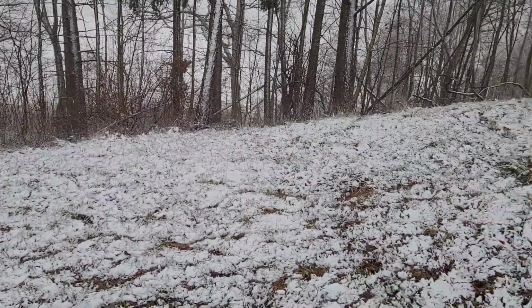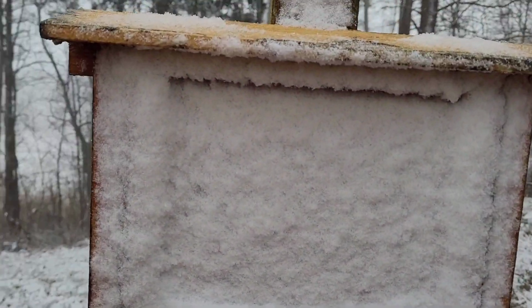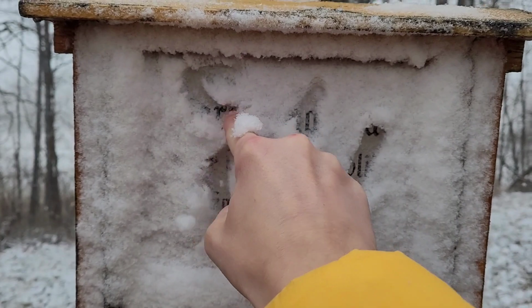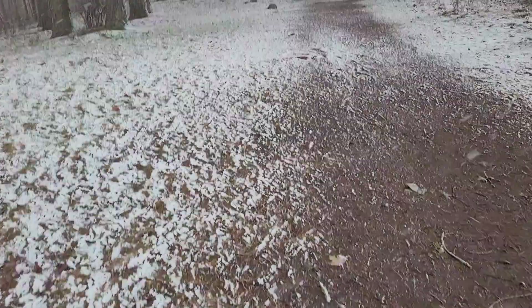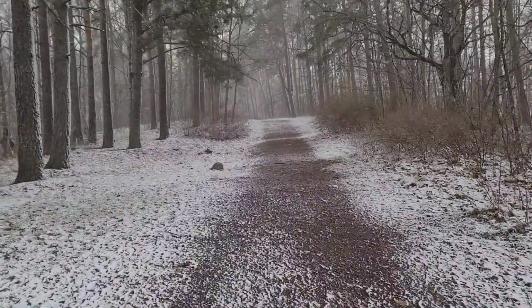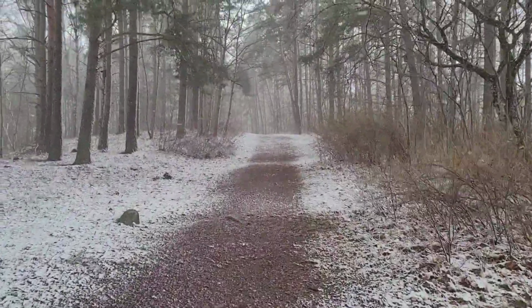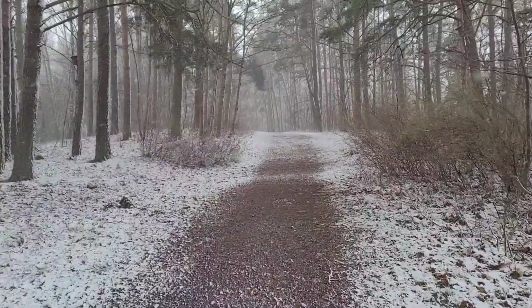A little snow never hurt anyone. So I was going to the pharmacy, but I forgot today is a holiday, so everything was closed. So I figured I'd take a little walk.